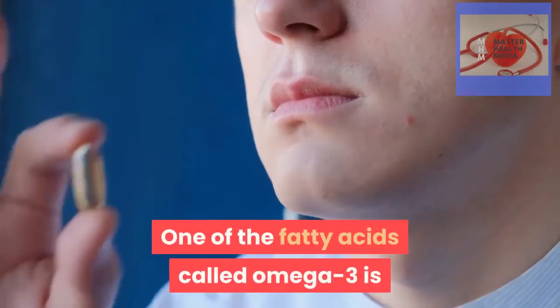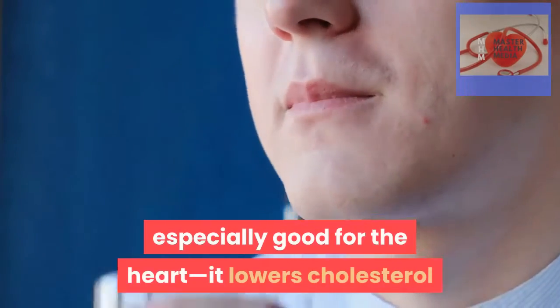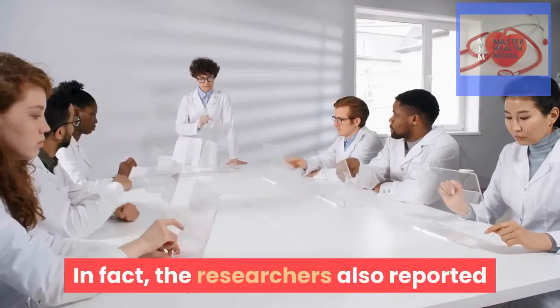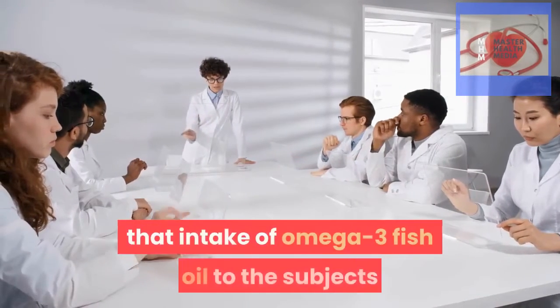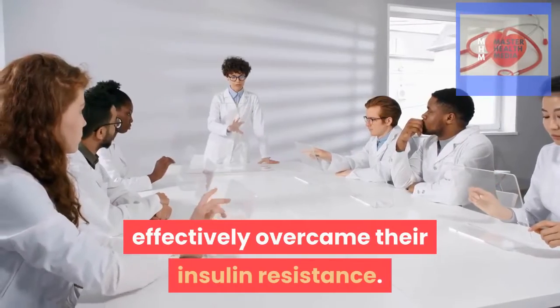One of the fatty acids, called omega-3, is especially good for the heart. It lowers cholesterol and protects from atherosclerosis. In fact, the researchers also reported that intake of omega-3 fish oil by the subjects effectively overcame their insulin resistance.